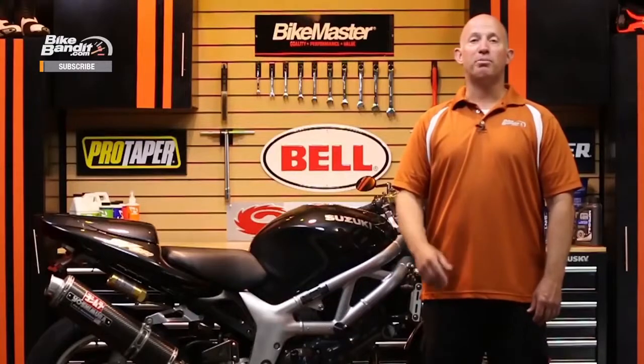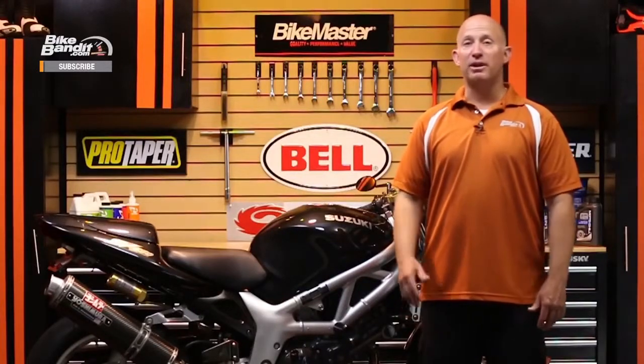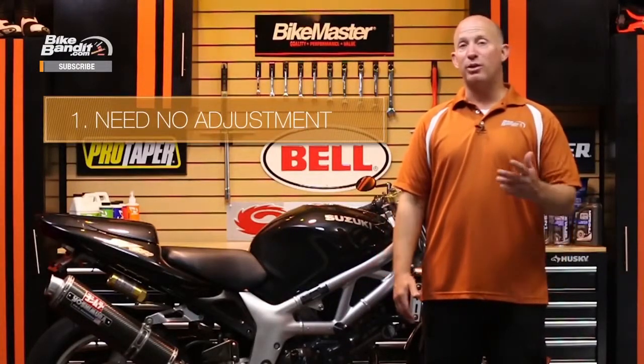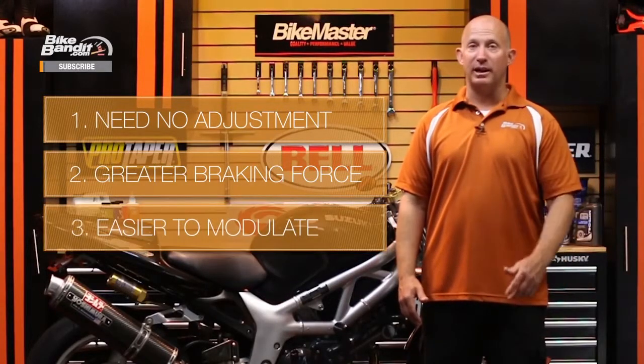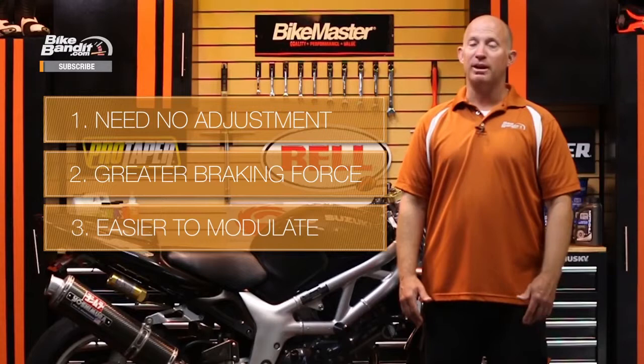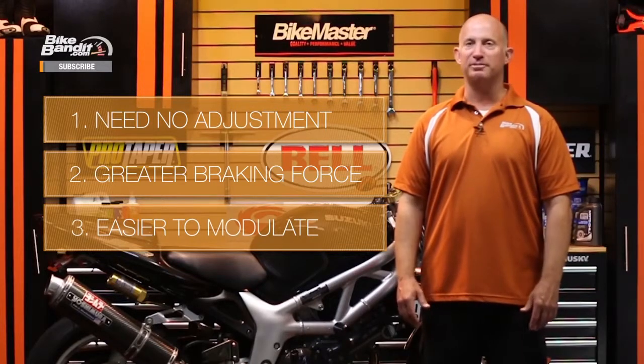Hydraulic brake systems work incredibly well because they need virtually no adjustment, they transmit much greater force to the brakes than cables can, and you can modulate hydraulic brakes with a lot of precision, which is essential when riding a motorcycle.